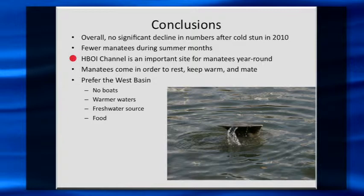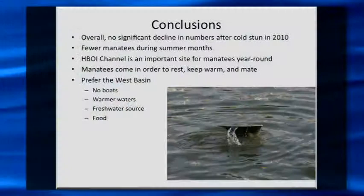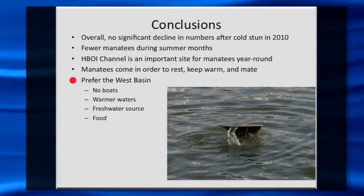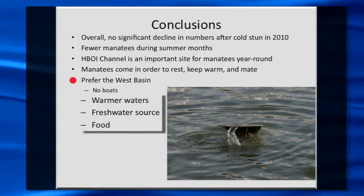MIPS has already acknowledged that Harbor Branch is now an important site for manatee observations. And because we're doing year-round manatee observations, they're now getting more information on potential resident populations and individuals that are hanging around as opposed to individuals that are just on their migration routes, either north or south. Obviously, they're coming in to rest, and because of the refuge status of the west end of the channel, it is clearly a no-boat zone that provides them safe space where they don't have to worry about things. Warmer waters, freshwater source, food, they've got everything they need here, at least for a while.